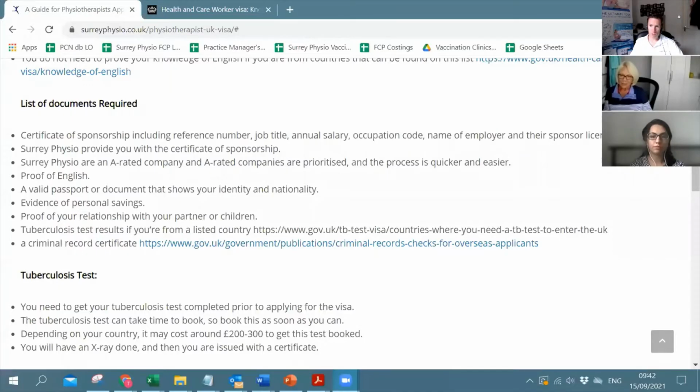So that would be notification of your HCPC registration. In fact, Lorraine, let me just share my screen so you can actually go through that. So we've got here a list of documents required. Okay. It would be the IELTS English test certificate, as long as it's current and valid and not expired. Your HCPC registration, or notification that you should be receiving that very soon.